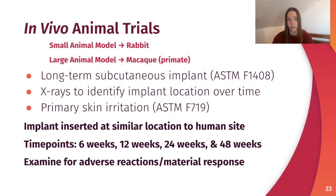A small animal model will be rabbits. Rabbits are utilized in contraceptive testing as they have dual uterine horns, a short ovarian cycle, and cost less to utilize in testing than other animals. Our large animal model will be macaques, a type of primate which are commonly utilized in contraceptive testing as they have similarities in reproductive anatomy.